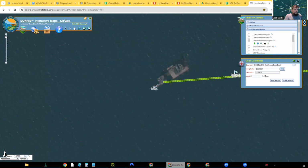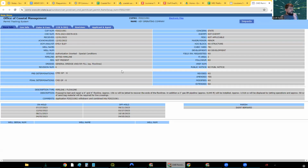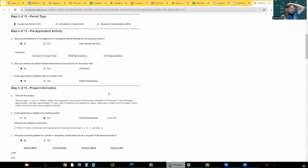The other thing is to look at the most modern pipeline. And I think, yeah, oh, we looked at this, didn't we? Okay. Who's digging in the ground is Key Operating. So I definitely would put Key Operating. This is a Key Operating platform. It's just a shame that they haven't named the platform. You know, it'd be nice to have a platform name.